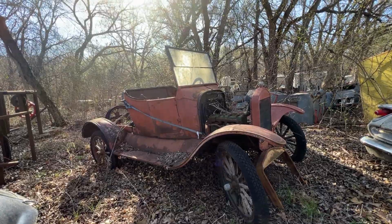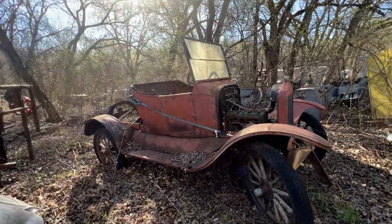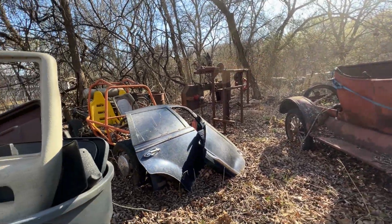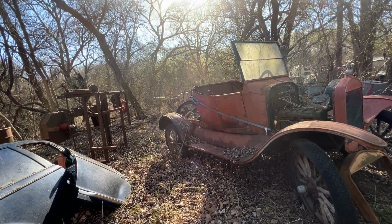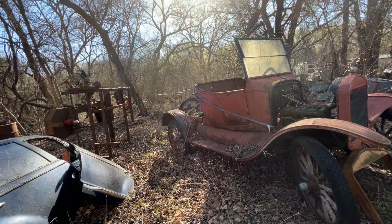Look, the hood's laying around here somewhere. You know, hood, truck box. You even got a dune buggy. Watch out. Kids probably want that right now. No? Grandkids at least. No, it needs a home. Oh, needs a home. You can put that one up there.